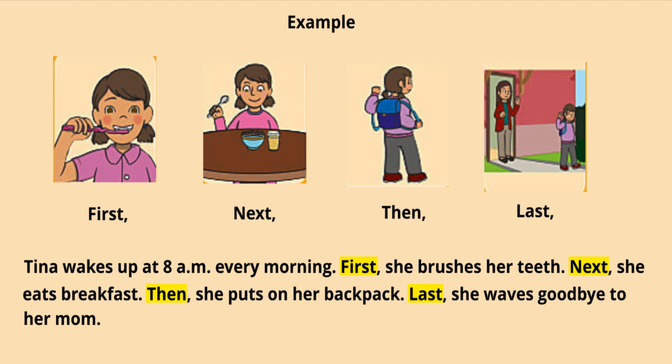Let's take a look at the first example. So, what do you see in the first picture? You can see a girl brushing her teeth, right? In the next one, what do you see? She's eating her breakfast. She's eating cereal. In the third picture, you can see her putting on her backpack, and in the last one, it shows that the girl is going to school and waving goodbye to her mom.